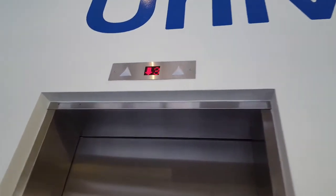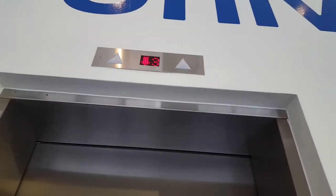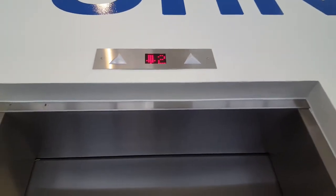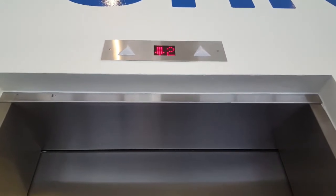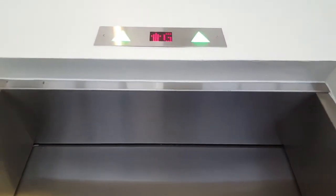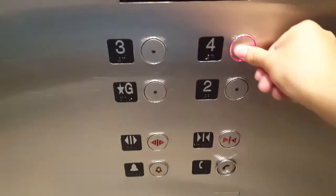This one. This is the elevator at Ryerson University, up at its center. This is a nice elevator. I don't know what it looks like here. You'll see. Here he is. Oh, wow, basic elevator.